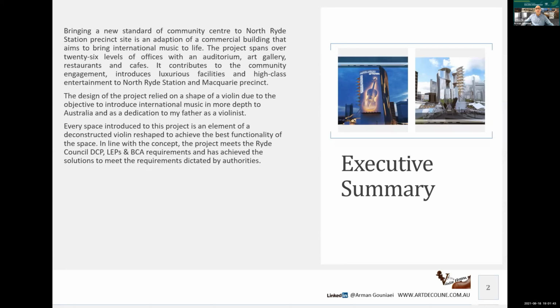The design of the project relies on the shape of a violin, with the objective of introducing international music in more depth to Australia, and as a dedication to my father, a violinist. Every space in this project is an element of a deconstructed violin, reshaped to achieve the best functionality of the space. In line with the concept, the project meets the council DCP, LEP, and BCA requirements and has achieved solutions to meet the requirements dictated by authorities.